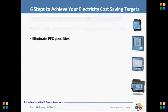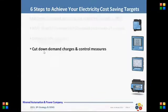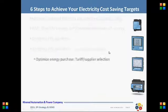The second is eliminate PFC penalties. PFC is power factor correction. We will come later in the presentation to what is the effect of power factor correction in the electricity bills. The third point is cut down demand charges, means avoiding the peak consumption and controlling it. The fourth is optimized energy purchase with the suppliers.